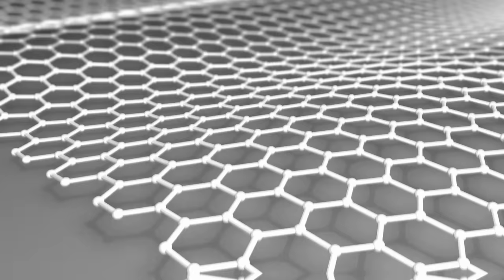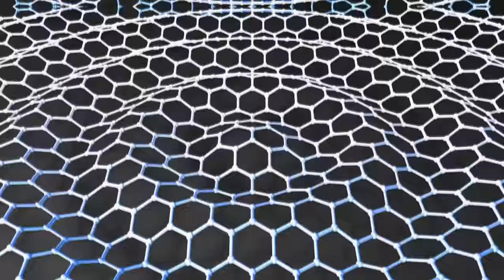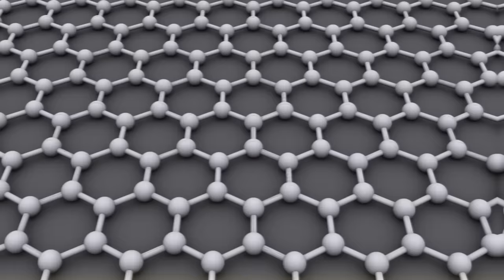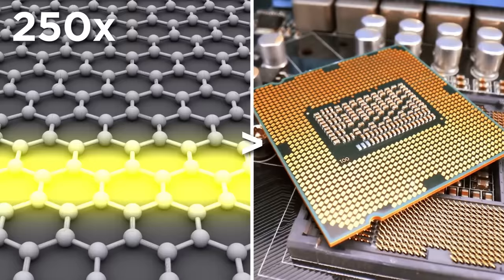So much so, it's currently the strongest material ever discovered, measured to be over 200 times stronger than steel. Despite its strength, the ultra-thin material is also incredibly light, and if you covered a football field with a sheet of graphene, it would still weigh less than a single dollar bill. Electricity can easily pass across graphene's single-layer hexagonal structure, so it can also conduct electricity 1,000 times better than copper and 250 times better than silicon, the material we currently use in computer chips.